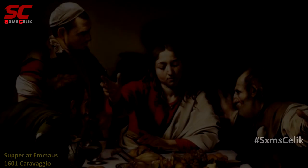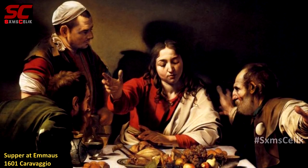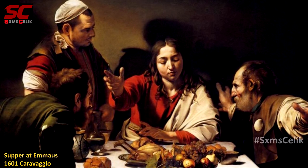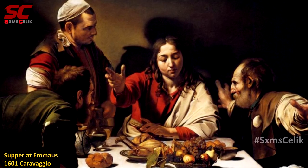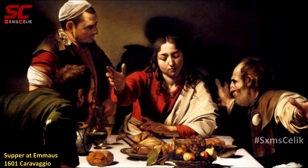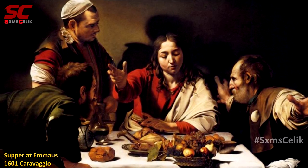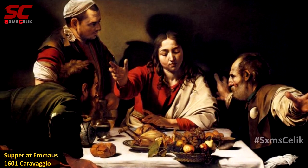Supper at Emmaus, 1601, Caravaggio. The Supper at Emmaus is an early 17th century painting by the Italian master named Caravaggio. The painting has two versions, with one housed at the Pinacoteca di Brera in Milan in Italy and the other in the National Gallery in London in England. It shows the moment Jesus revealed himself to two disciples after the resurrection.